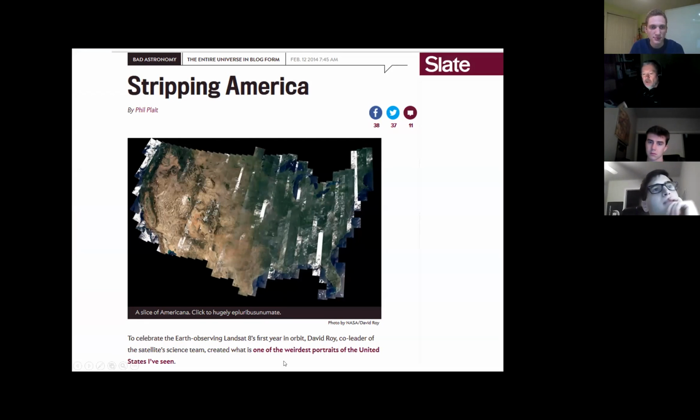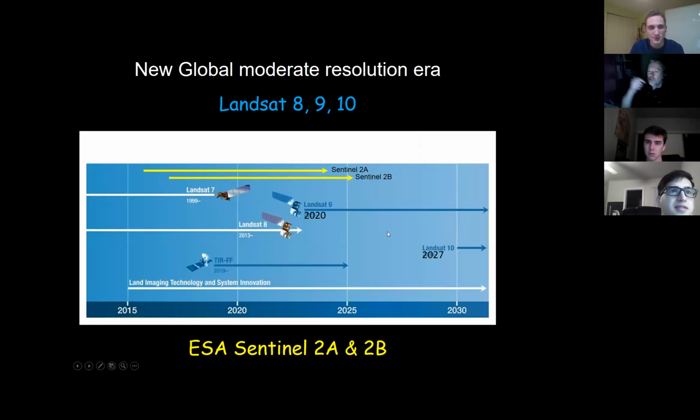I'm the co-lead of the Landsat science team. And I was asked to make a picture real quick. So in my lab, we made a picture, and it was on Slate, which was a blog. One of the weirdest portraits of the United States I've ever seen. And it was funny because I felt that was a bit unfair because we just put this together real quick. So this white stuff is clouds, but these are different orbits of Landsat. It's in a low Earth orbit that we talked about.